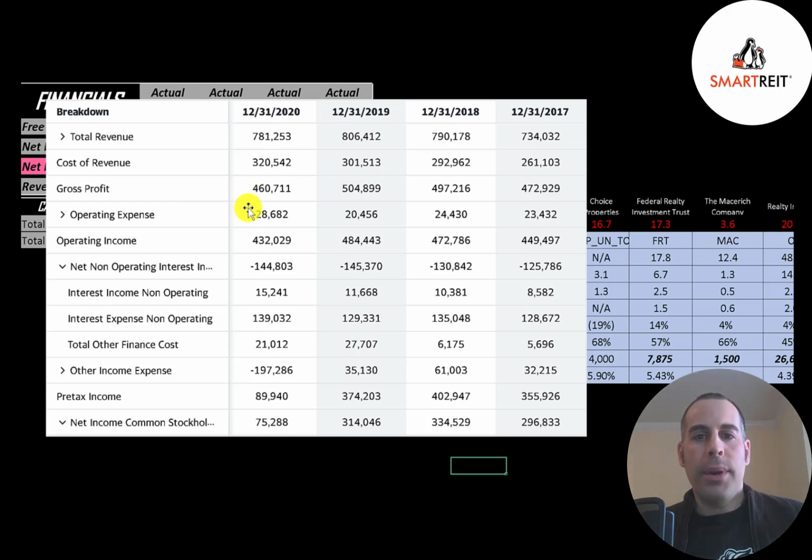Then below that is operating expenses. Then operating income, which was also the lowest in 2020. They paid $139 million of interest on their debt, which is the most interest they paid in the past 4 years. Then you have other income and expenses. This is usually impairments or write-offs. And the bottom line of the income statement is your net income. The main reason they had low net income in 2020 when compared to prior years was this negative $197 million in other income and expenses. I would focus on operating income when I look at the income statement, and that's pretty consistent year to year.